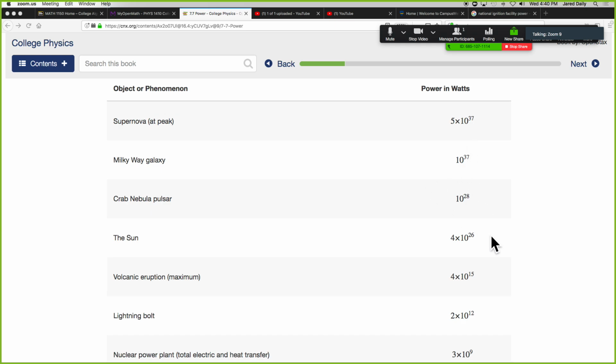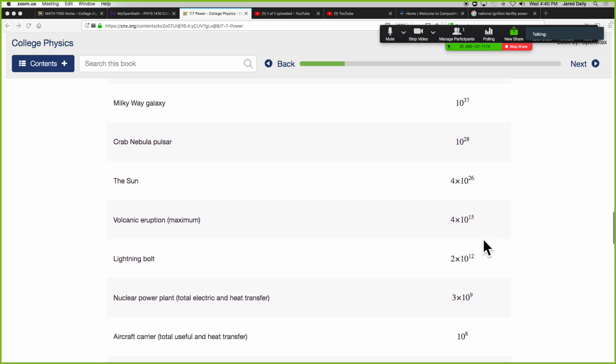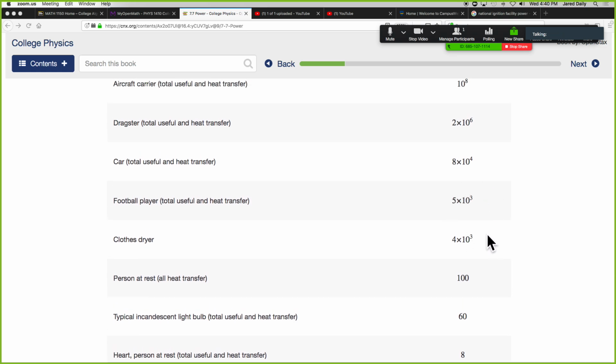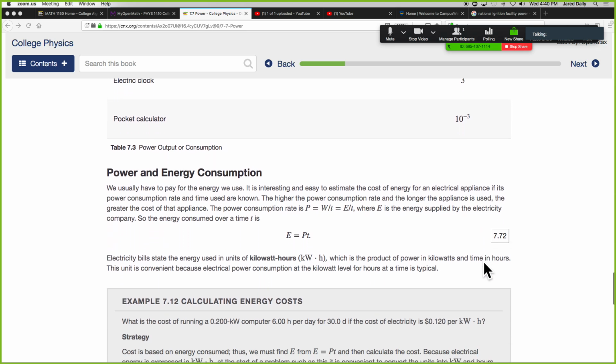The Crab Nebula pulsar, or the sun, at 4 times 10 to the 26, is cranking out that much power. A football player, 5,000 watts. So a football player could power a clothes dryer. A football player puts out about as much energy as a clothes dryer uses, right? Not bad.